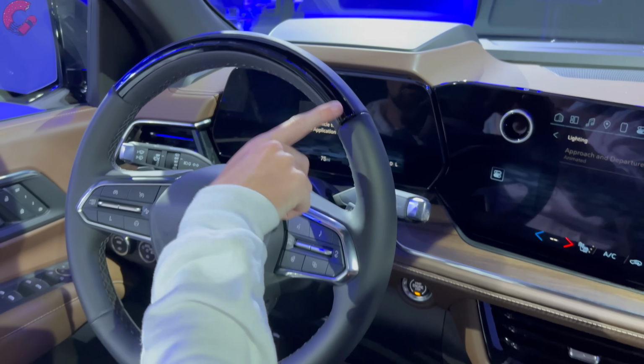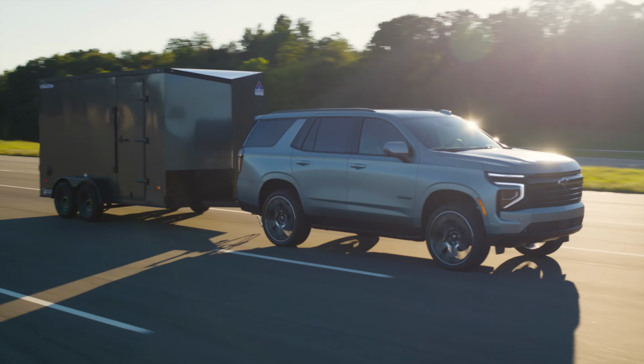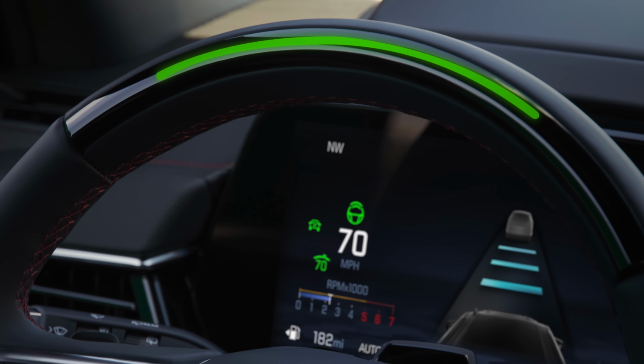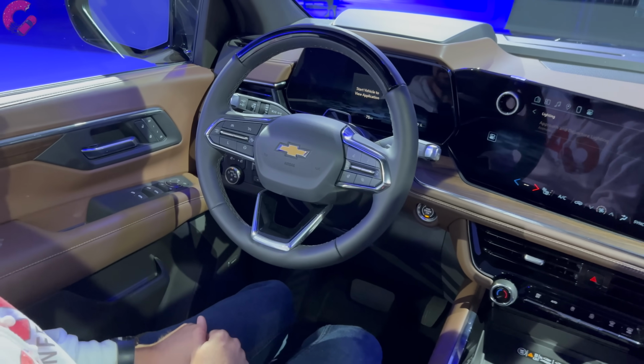It also does have the light for the available Super Cruise system. I do want to mention that that will remain available, so you can option it on, and it's actually now going to be offered on more trim levels for 2024. The wheel itself is power tilt and telescoping, and it is also heated.